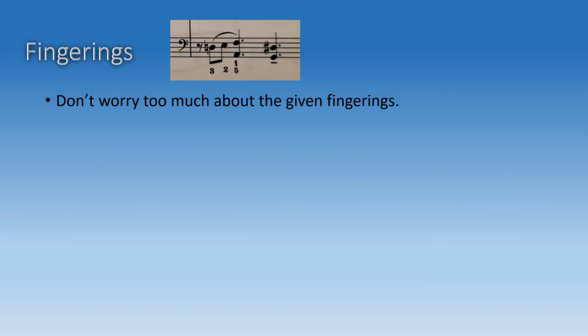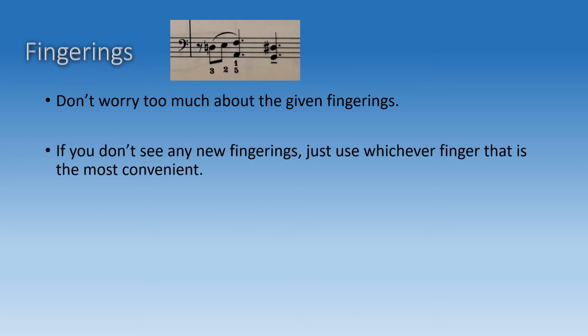Don't worry too much about the given fingerings in a sight reading test. The examiner is expecting correct notes rather than correct fingerings. That said, starting the piece with the suggested fingerings will often make it easier to play the piece, especially for lower grades. The general rule is if you don't see any new fingerings, just use whichever finger is the most convenient to play the notes.